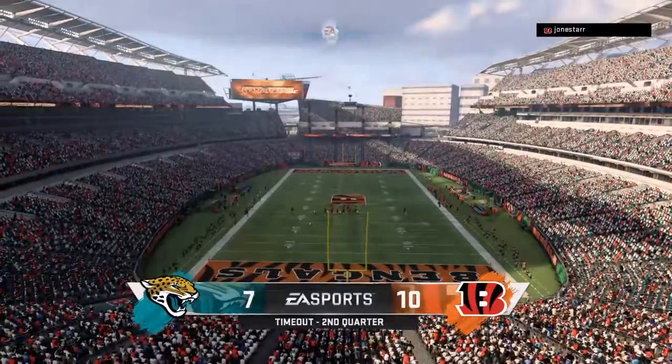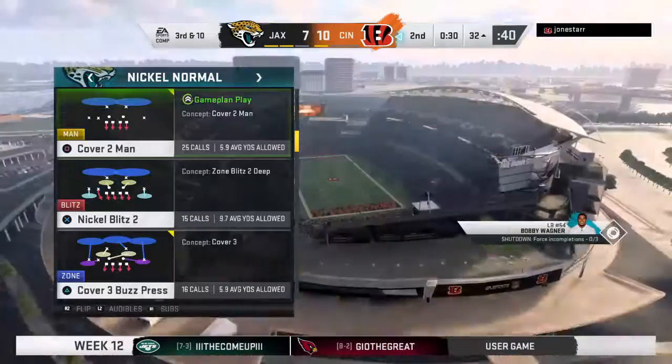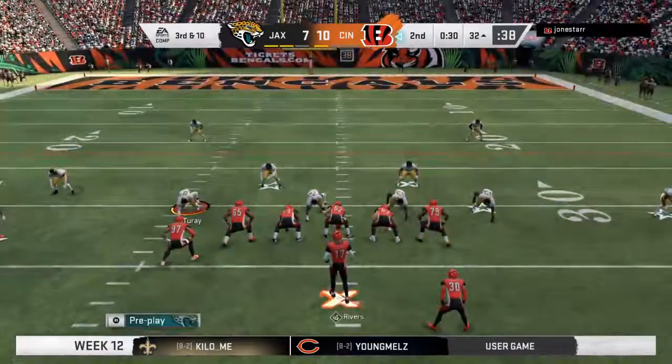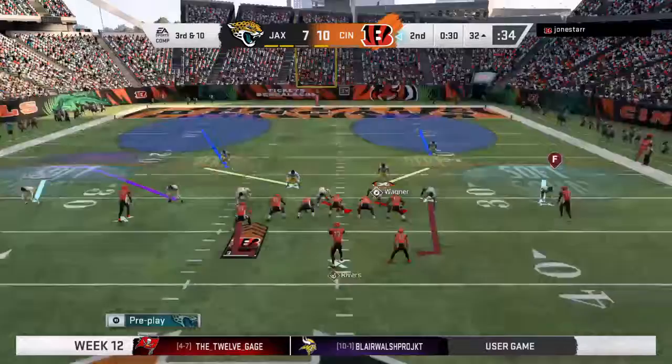The Bengals going to use the second of their timeouts as they get it right at the 32nd mark of this first half. Now the Bengals on third down. They've been near perfect, 4 for 5 to this point. This is 3rd and 10.